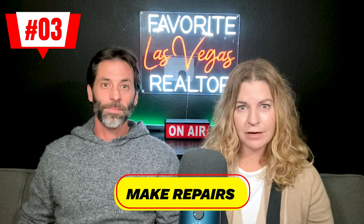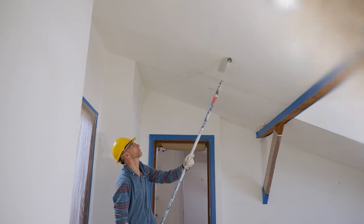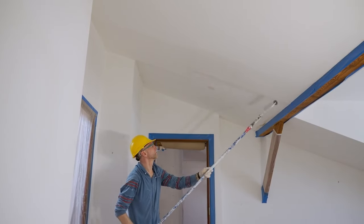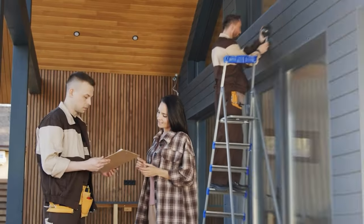Number three, make repairs. Fix any noticeable issues such as leaky faucets, chipped paint, or broken tiles. Ensure all appliances are in working order and address any maintenance concerns.